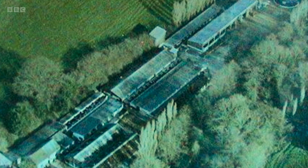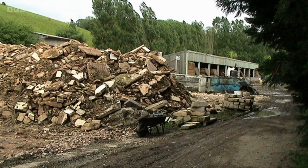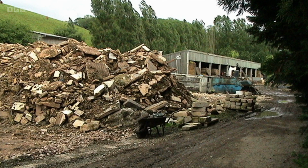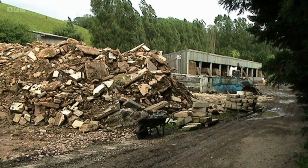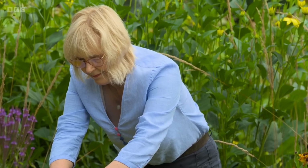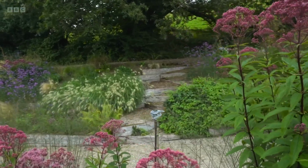Jenny and Jethro Miles bought an ex-pig farm in 2002. 10 acres of concrete slabs, asbestos-filled sheds and slurry pits on a Devon hillside. Over the last 20 years, they've slowly built a series of gardens which is unrecognisable from the original space. What you've achieved here is extraordinary, but it must have been overwhelming at the very beginning.